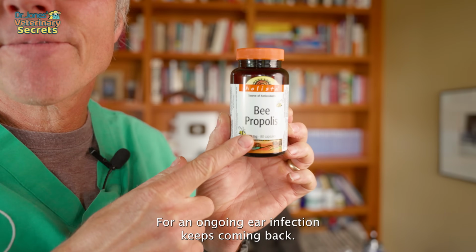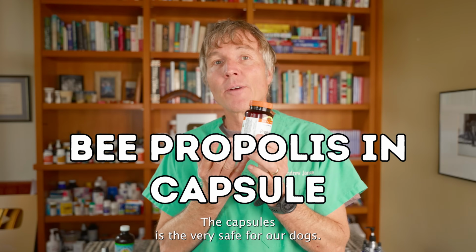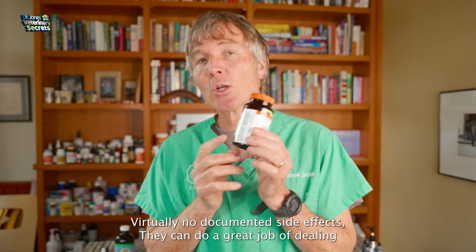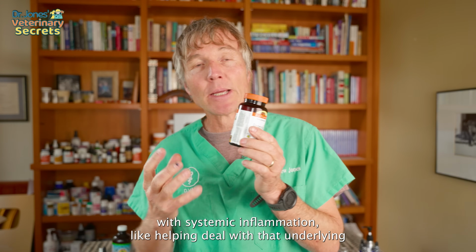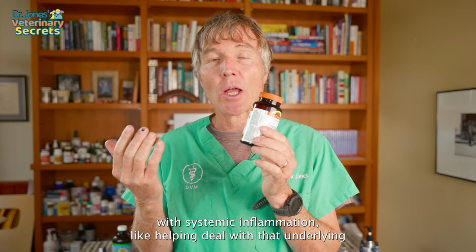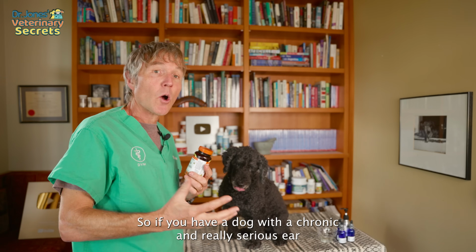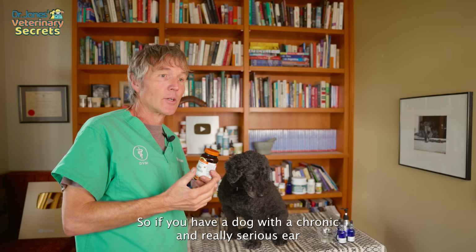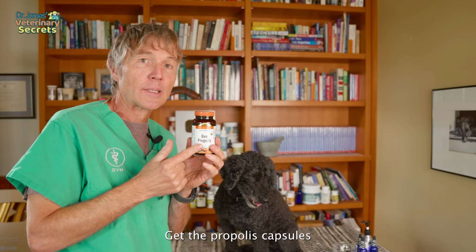For an ongoing ear infection, keeps coming back, consider the propolis capsules. The capsules, they're very safe for our dogs. Virtually no documented side effects. They can do a great job of dealing with systemic inflammation, like helping deal with that underlying allergy, while also being antifungal and antibacterial. So if you have a dog with a chronic and really serious ear infection, you're finding topically it's just not working, get the propolis capsules.